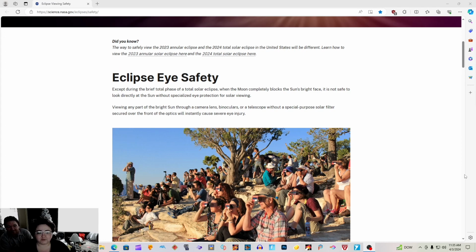Eclipse Eye Safety. Except during the brief total phase of a total solar eclipse when the moon completely blocks the sun's bright face, it is not safe to look directly at the sun without specialized eye protection for solar viewing. Viewing any part of the bright sun through a camera lens, binoculars, or telescope without a special purpose solar filter secured over the front of the optics will instantly cause severe eye injury.